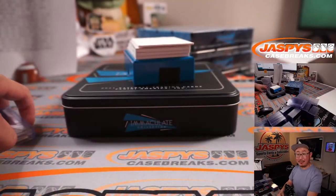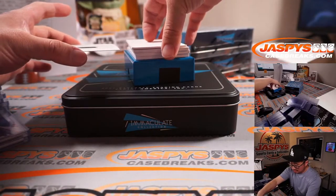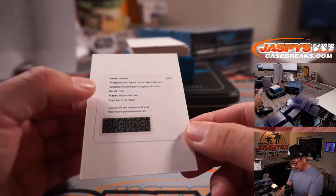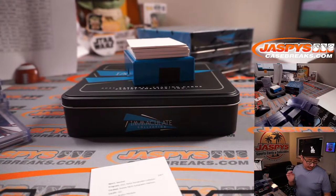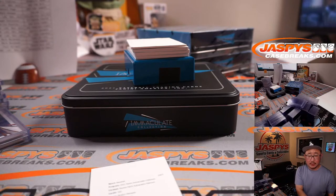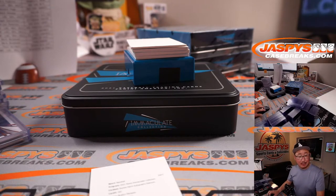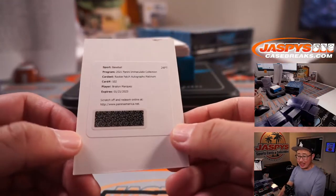Will looking for a Griffey. Could make that work. There's rookie patch autographs platinum. Braylon Marquez. Is platinum a 1/1? I think it is. Let's go to the checklist. CardboardConnection.com set checklist. Yeah, platinum is a 1/1. And that's for Jonathan and the Cubbies.